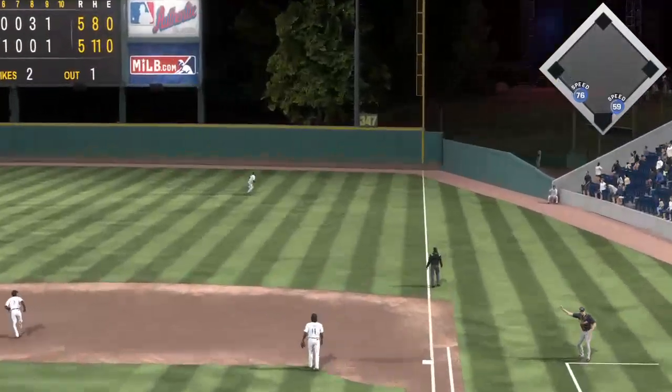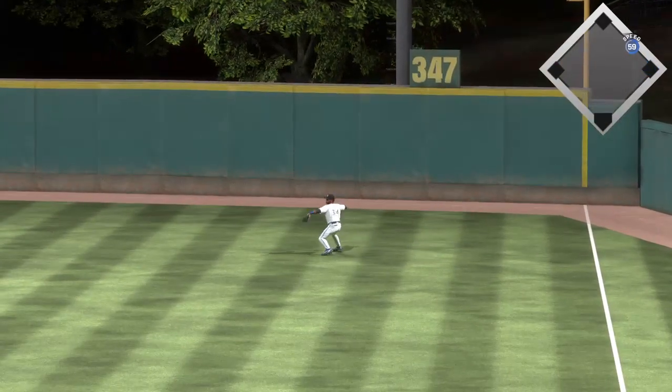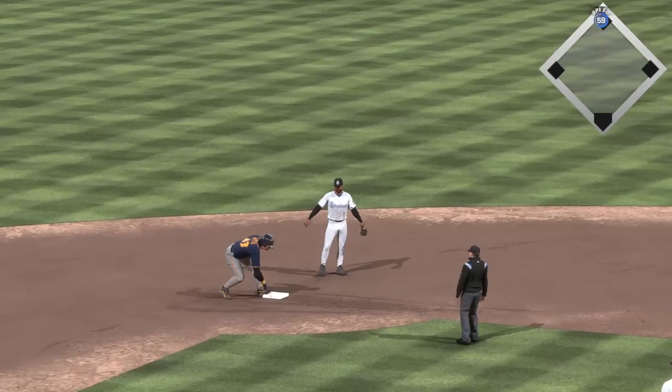A swing and a shot hit down the corner. But that'll be off the right field wall. In to score the runner from third. And he is in there.